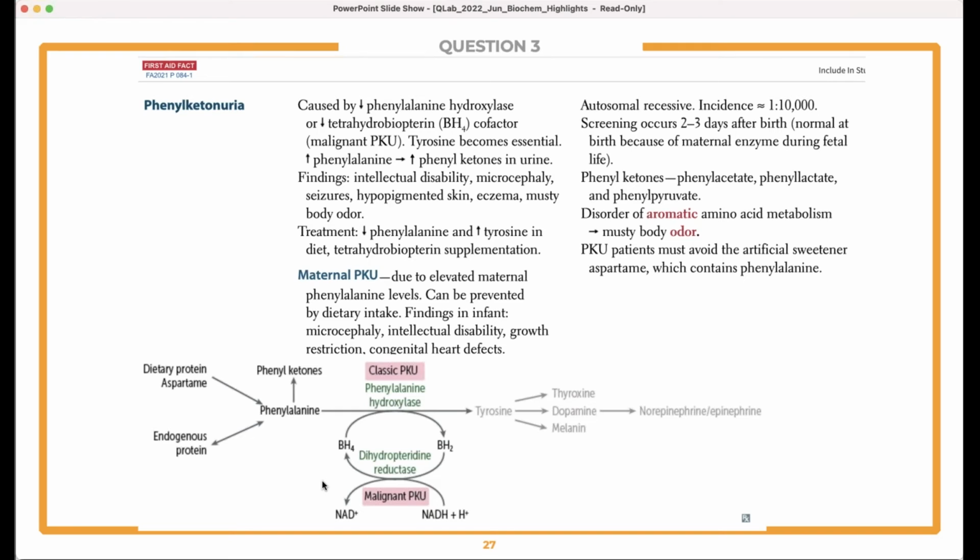reductase, or DHPR. Absence of DHPR will result in even more devastating consequences. So this disorder is known as malignant PKU. Now, both of these deficiencies cause a buildup of phenylalanine and urinary excretion of the excess phenylalanine. That's what causes the musty odor that's associated with the disease. And you can see that part of the clinical findings listed here on that table. And our patient did have that foul odor, the eczema, and that developmental delay.